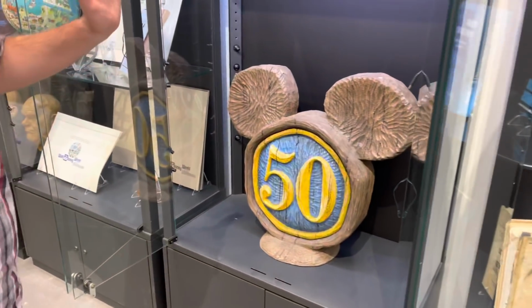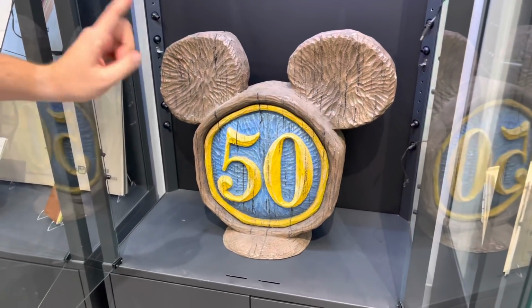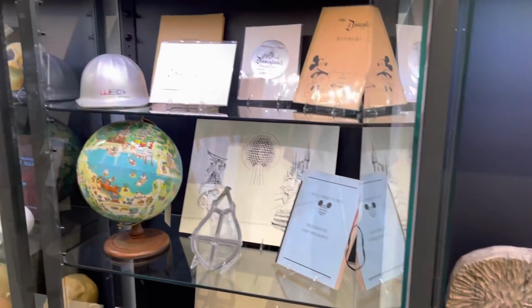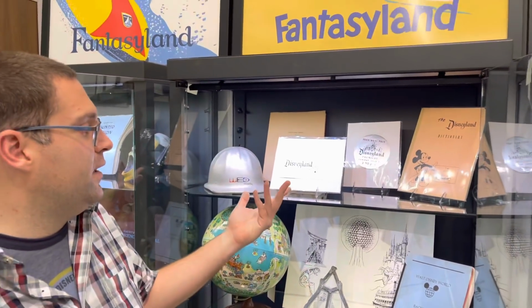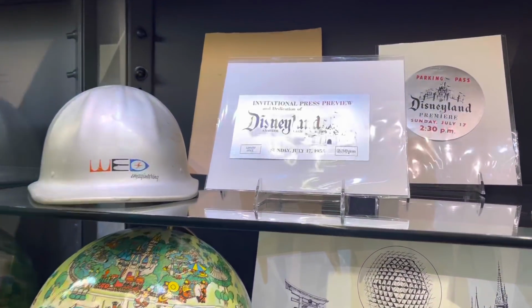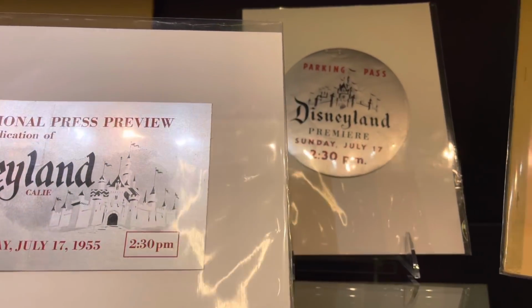Here we have one of the 50 hidden Mickeys from Disneyland's 50th, this one from the Enchanted Tiki. Moving this way. We talked before about the invitational press preview of Disneyland, which was actually what happened on July 17, 1955, and that's what this parking pass and press preview indicate, that July 17th date.